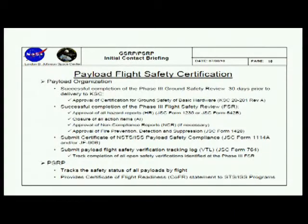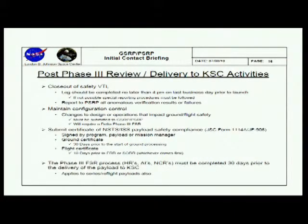Next slide, please. I think I covered most of what was on this slide already, except that after your phase 3, if you've had any anomalies, testing anomalies or anything, or design changes, you gotta bring them back to the panel. And we gotta reboard the panel, we gotta go through all that again. So it'll be a Delta phase 3 depending upon impacts to the safety. Next slide, please.